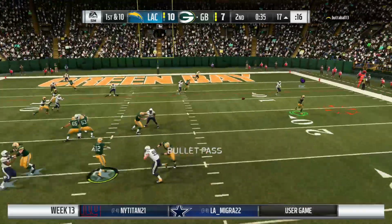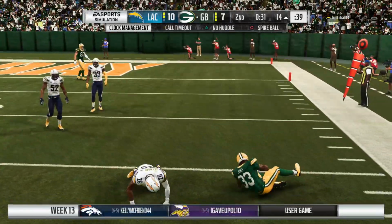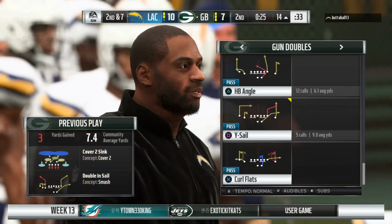Into the red zone. It's Rodgers. Drops it to Jones in the flat. And he'll get him inside the 15 down to the 14-yard line. Call it a gain of 3. And it'll make it a second down.